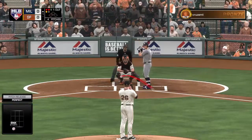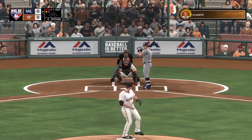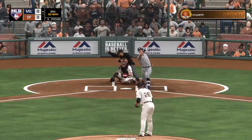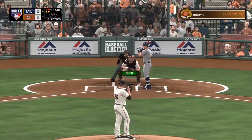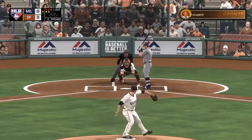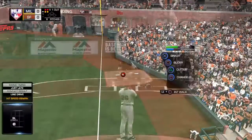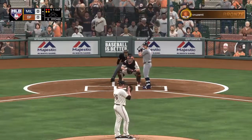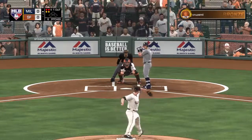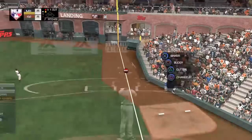Down low, 2 balls and a strike. Set to deliver on 2-1. Swings through it for strike number 2. Man, it's going to be a long game. The angle that he's throwing that sinker at, nobody's going to touch that. Swing and a liner. Foul. 1 out, nobody on. Swing and a line drive, but that's a foul ball.